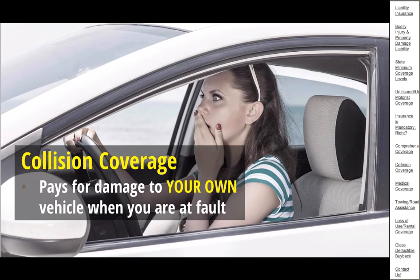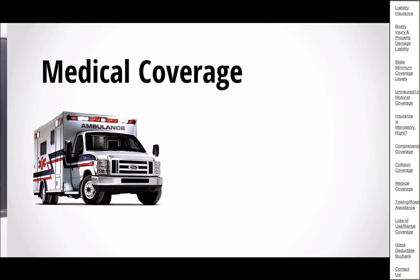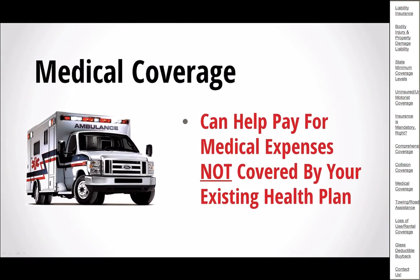The next type of coverage is medical coverage. This coverage can help pay for many medical expenses that may not be covered by your existing medical insurance plans. It can also provide coverage for you or a family member when riding in someone else's vehicle.